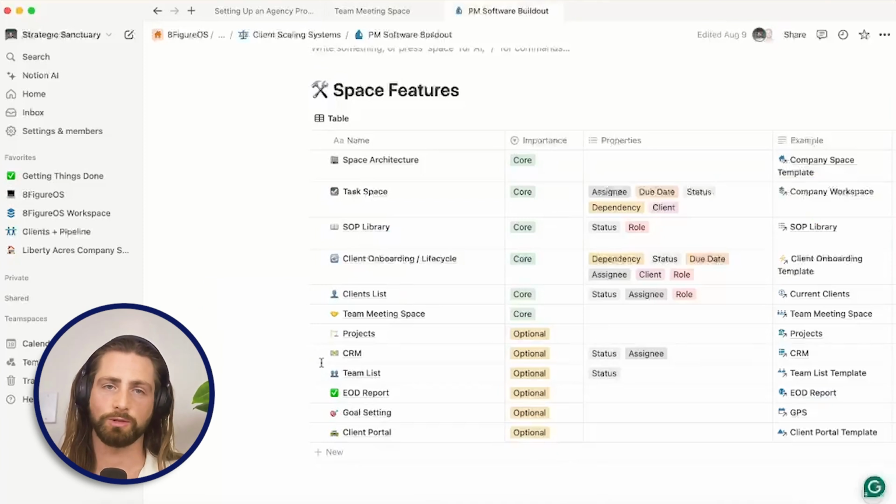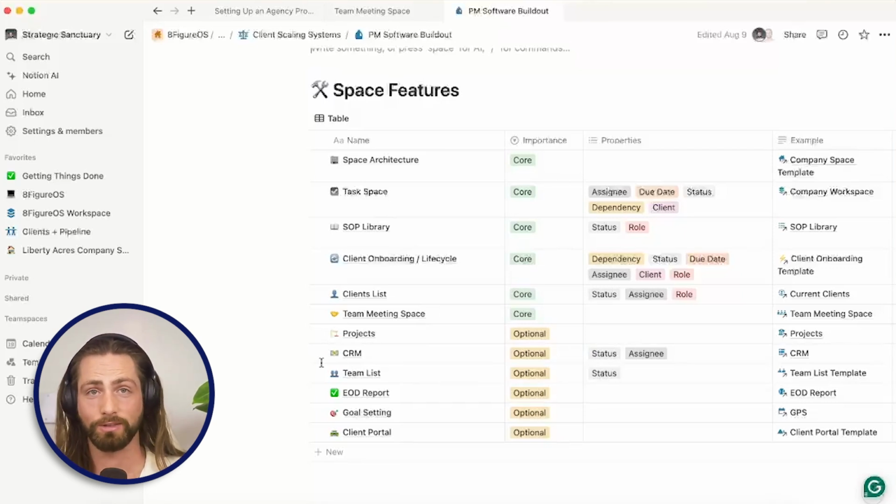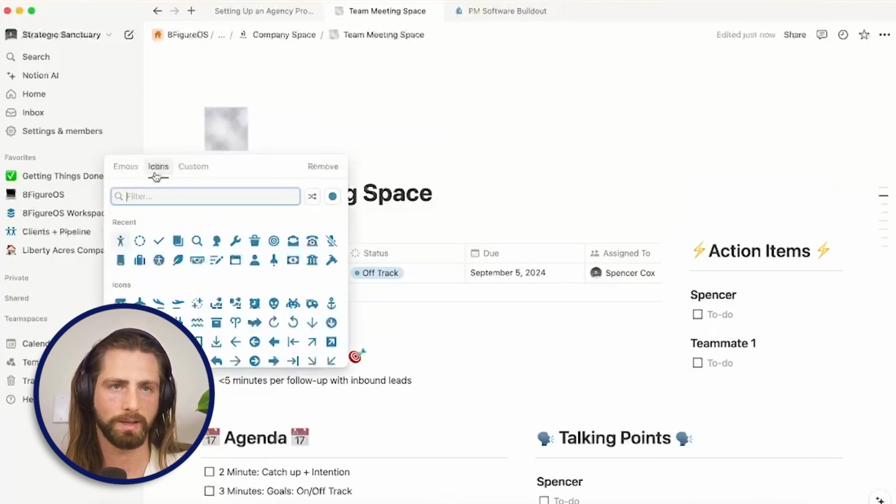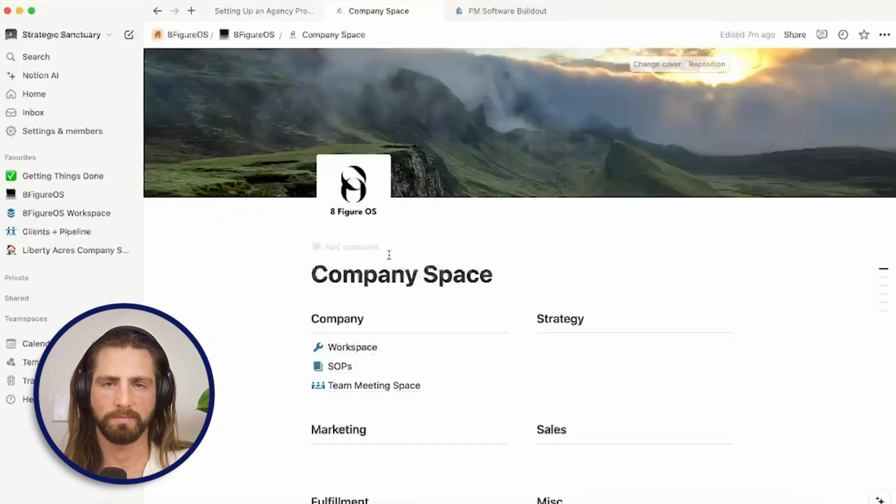Now, looking at our space features, there's a lot more to build, but some of these are actually much larger videos that we'll get into later. So when you're building out your space, make sure you're doing it one by one. Don't get overwhelmed by all the things that need to happen. Just realize that every single thing you add, once it's being used, once your team is making it happen, you will be able to further systemize your business and take work off your plate so you can get the agency that runs by itself. Now we are going to add an icon to the team meeting space. I like to use this icon here, and there you have it.